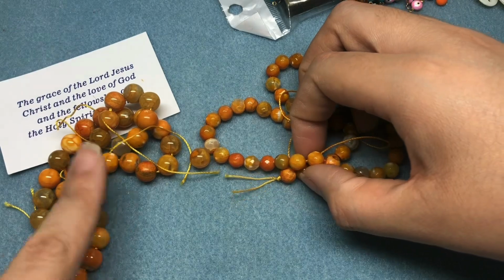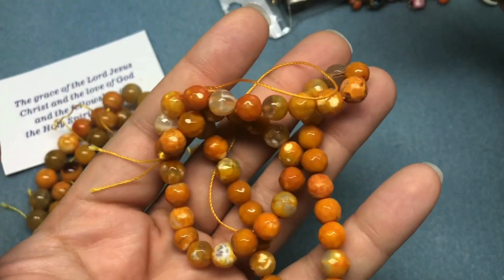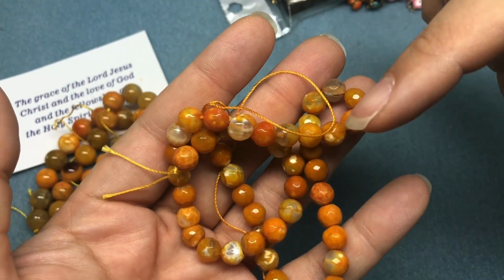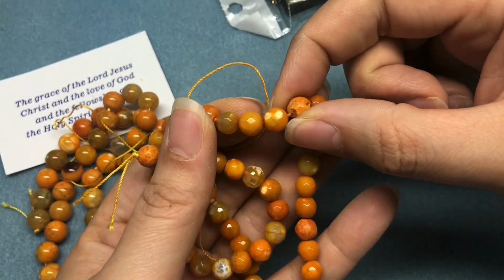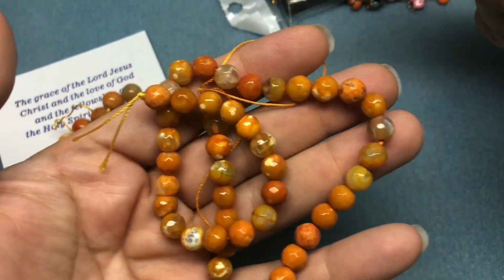I got this one's a smooth round. This one's a faceted round, 8 and 10 millimeter. This is a smaller 8 millimeter, probably 7 millimeter actually.